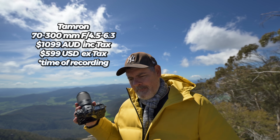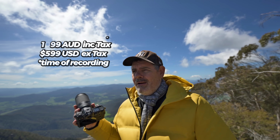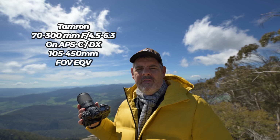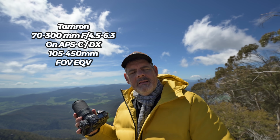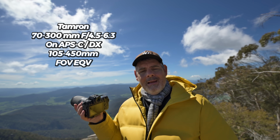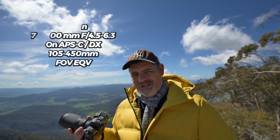So you can pop this on your Z50, and on a Z50 it'll be a 105 to 450 mils. Z50, Z30, ZFC. Or if you're in any of the full frame cameras and you're in APS-C/DX mode, that's the field of view you will get if you're on a cropped sensor.